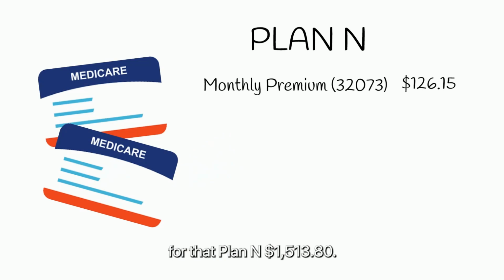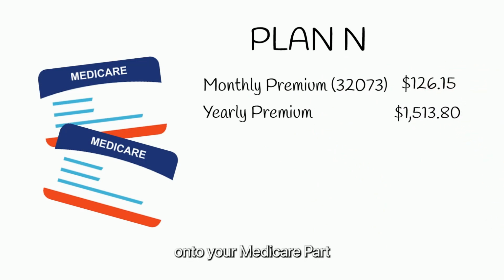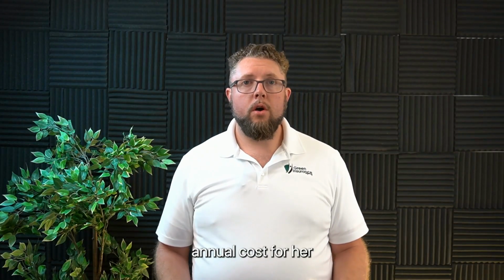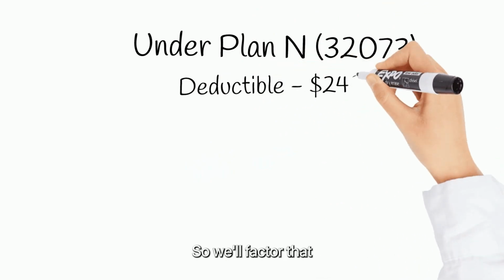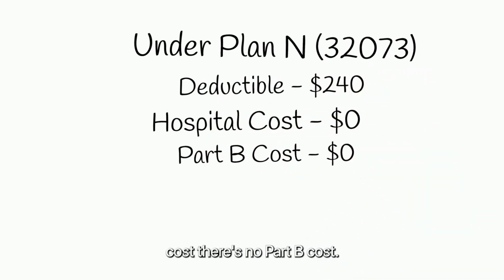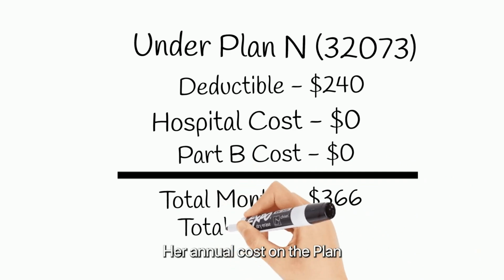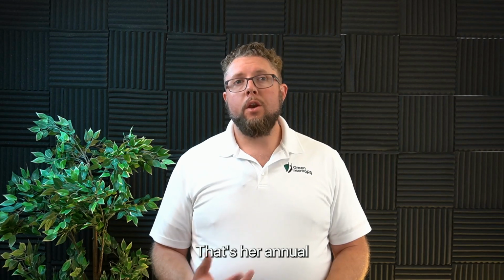So her annual cost for that Plan N, $1,513.80. Add that onto your Medicare Part B premium, we're looking at a total annual premium of $3,609.80. That's her annual cost for her Part B and her Plan N. So again, on Plan N, you've got the Part B deductible, so we'll factor that into the hospital cost. So her monthly cost, because there's no hospital cost, there's no Part B cost, her cost that month for her hospital stay would have cost her $366. It's not too terrible. Her annual cost on the Plan N would be $3,849.80. That's her annual cost on her Plan N.